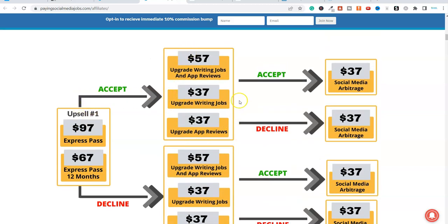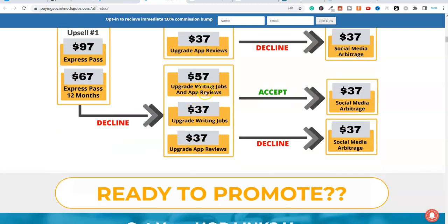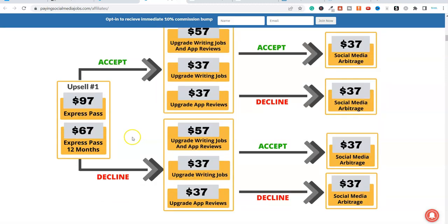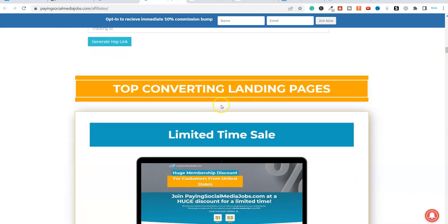This is known as OTO, one-time offers. This is the second lot. But if they were to decline this $67, they go into here. Look, they can upgrade to writing jobs and app reviews for $57, or this one here. And if they decline that one, they then go through to here. So you can see in a snapshot inside of this funnel, you can potentially earn a lot of money from this.